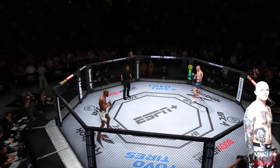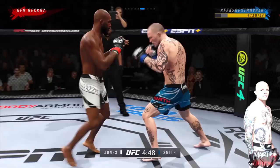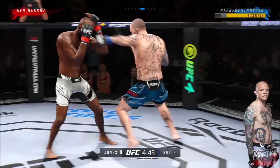It doesn't require him to perform it from kicking range. It's so important to keep that in mind, just so you don't get caught completely off guard. He's looking for it again. I just know it. Rocked again.